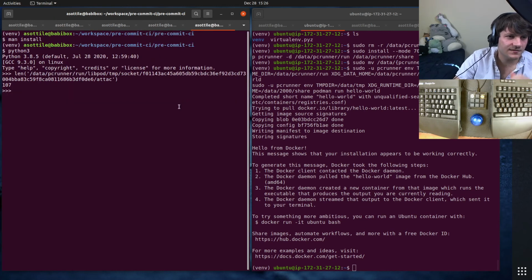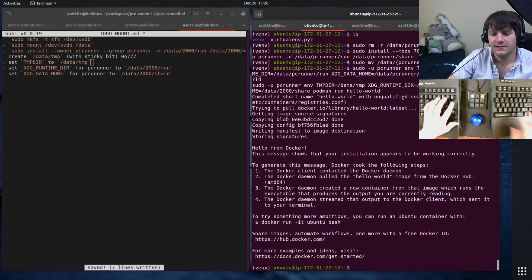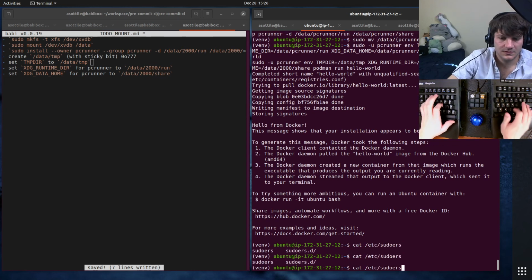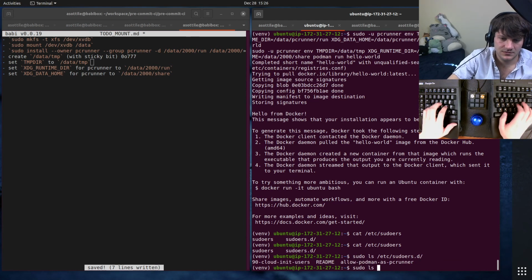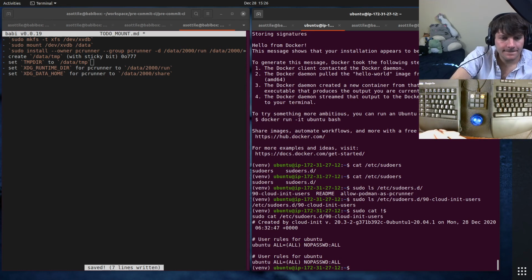Okay, so what did my notes say here? So we gotta set these environment variables. I need to figure out why sudo is mad here. What is 90 CloudInit users? Oh, I see. I don't know why it's in here twice. Those two lines look the same to me, right? I'm not crazy.